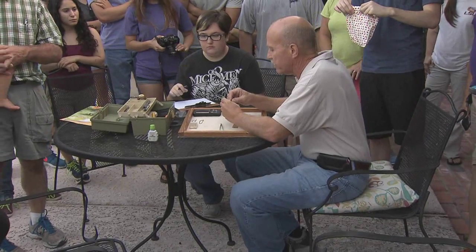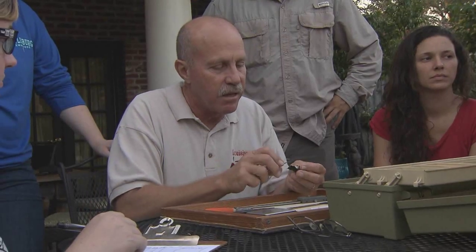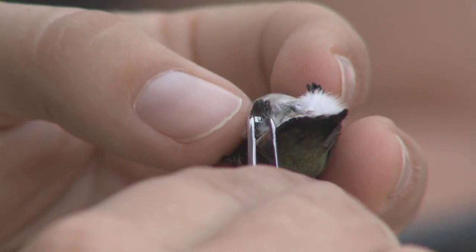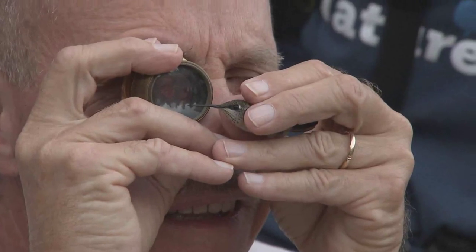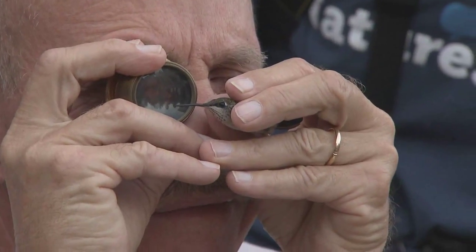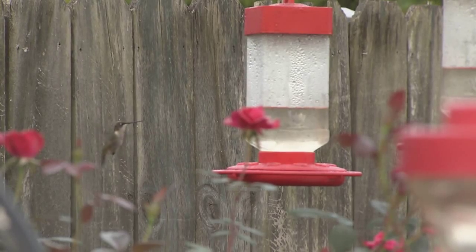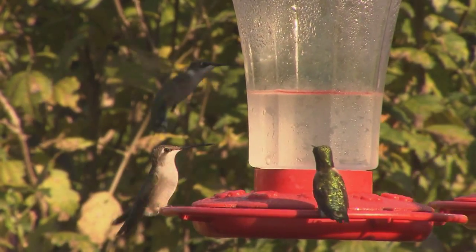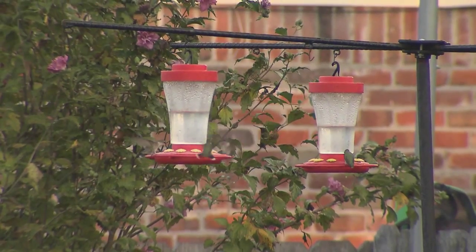Dave Patton, a licensed bird bander, was gathering information on each bird and banding them. "The process I run them through here is the measurements of the wing and the tail and the bill, the amount of fat that it has on it, its weight, its general condition of its health." The information is sent to a federal bird banding laboratory. If the bird is ever recaptured, the information is available to compare the bird's growth and location.